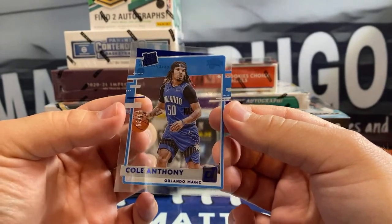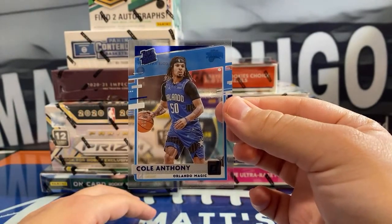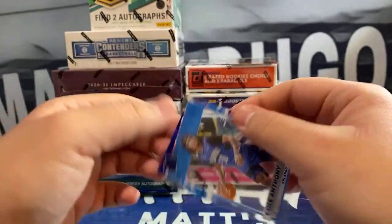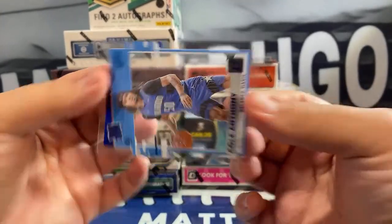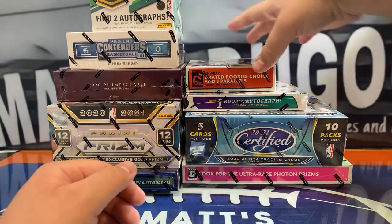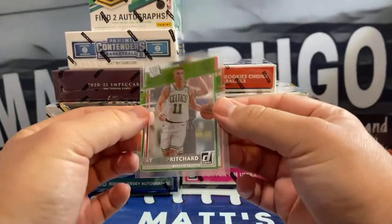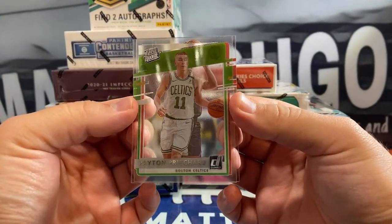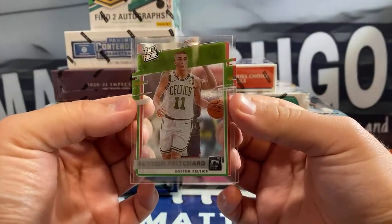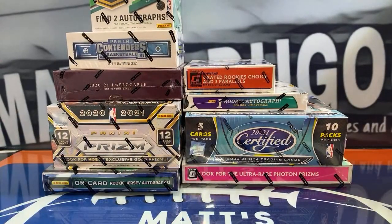That was a good mini box. Nice, Travis. First box to start us off. 48 of 99. Very cool. All right. And base on the back, Nathan Knight, rated rookie, and Peyton Pritchard, Celtics. Nice one. All right. That'll do it.